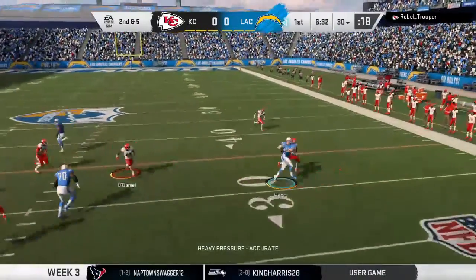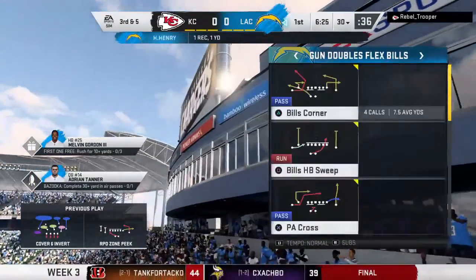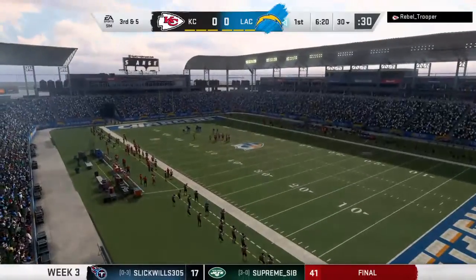Now a fake on the give here as they try the run-pass option. Complete. Hunter Henry with a grab. 5 yards on first down, but now just a 1-yard pickup there on 2nd. I think defensively you're okay with that. Here in the first quarter, he's going to get some catches, but they rallied to him quickly.